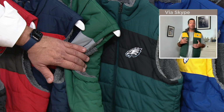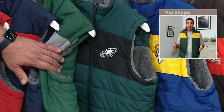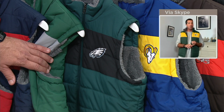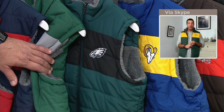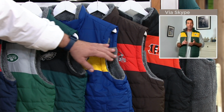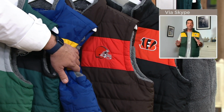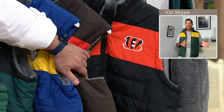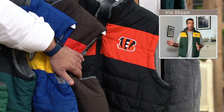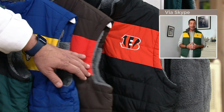Then you have some teams who are on a bye. This is the only time this year that they won't be playing. The Eagles, the Rams with a brand new logo in that beautiful blue and gold coloring. And then you have the two teams from Ohio, the Bengals and the Browns. All four of those teams are on a bye this week, but that just means from week 10 all the way through week 17, they're playing football, and you get to root on your favorite team.